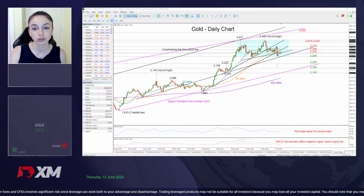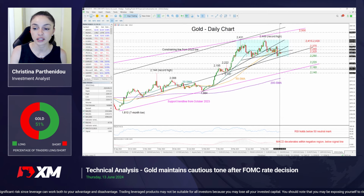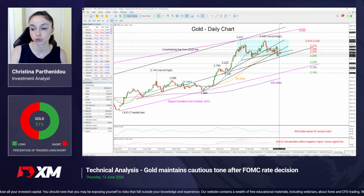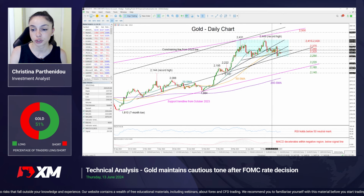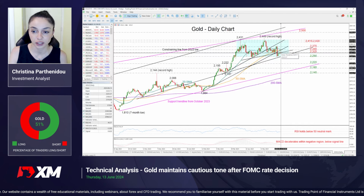So let's have a look at what happened in markets, and let's start first with gold. We can see that the price rose as high as $2,341 after the release of the US CPI inflation data, but gains were limited, with the price falling, closing just below this broken support trend line at 2,325. This line looks to be the neckline of this potential head and shoulder pattern, so that is a negative signal that the price may follow a negative direction.